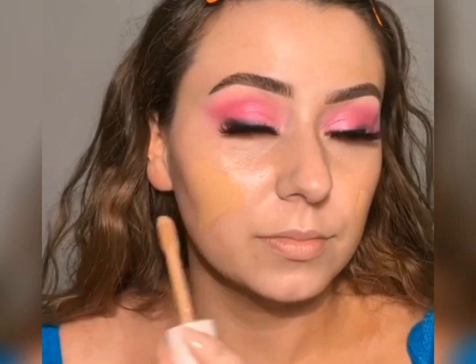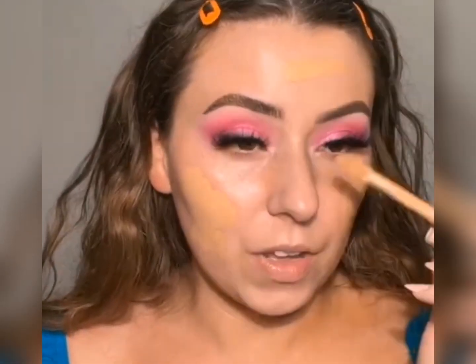So I wanted to use a foundation I haven't used in a while. I feel like the Rare Beauty is going to be it. A little bit goes a long way, but apparently I've gone feral.